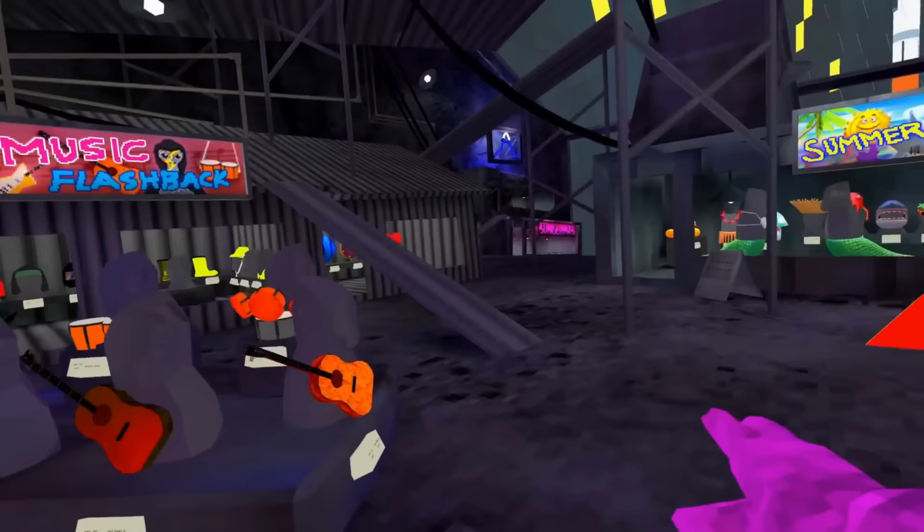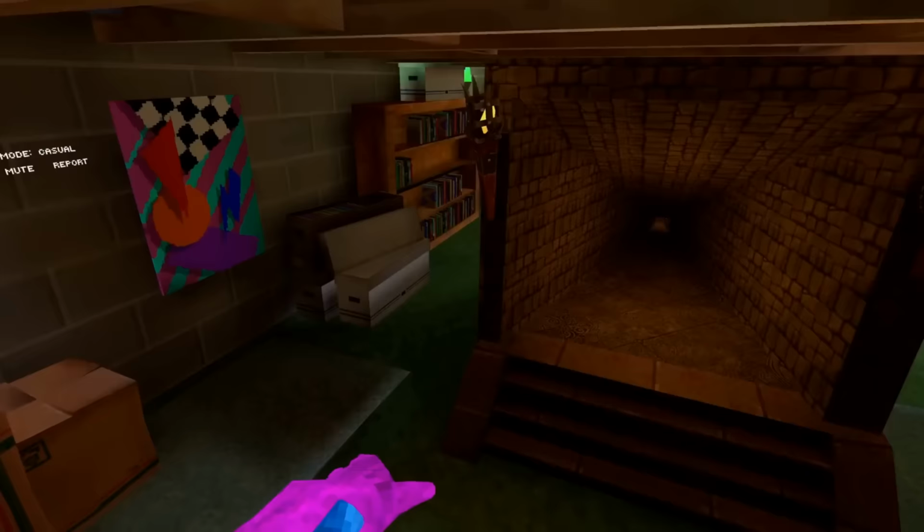Let's see. Did dungeons get one? Do we have a trampoline in the dungeon basement map? Let's see. No change whatsoever.